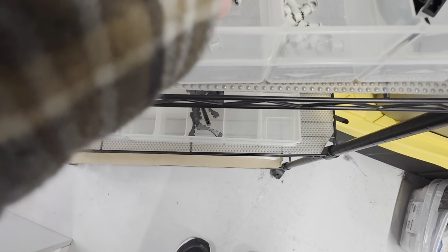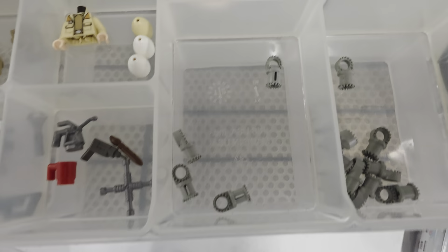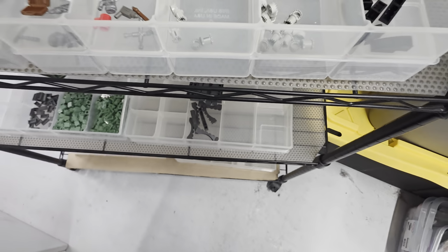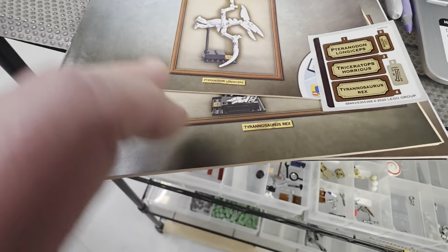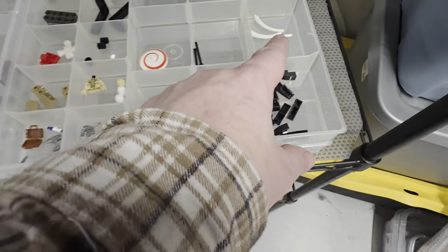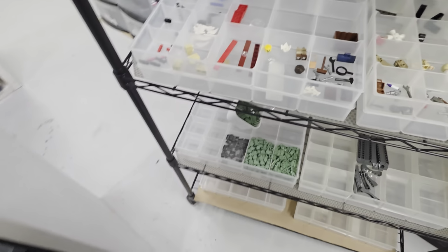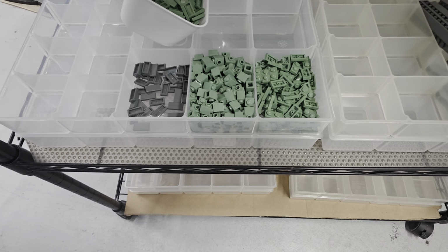This one's kind of interesting. This is the same part here and here, but the one on the left has a slot in it that you can see, and the other one does not. So there you go. They ordered both of those. And then they also got sticker sheet and instructions for the ideas set for the dinosaur bones. So I'm thinking they might be trying to recreate that, because I did get some of those and some of these white barbs. So they might be trying to build this.